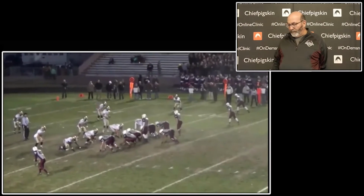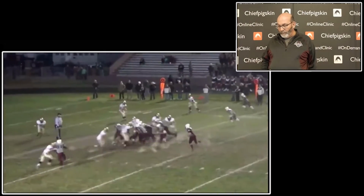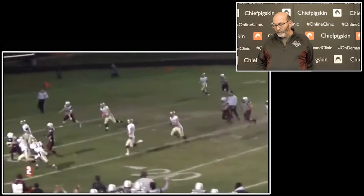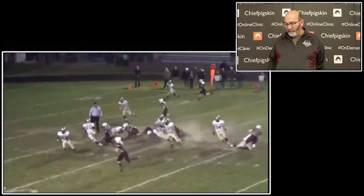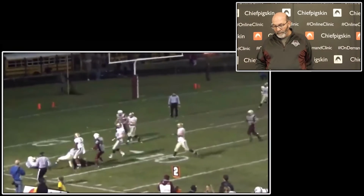Okay, here's a trip set again, and we do like to get into trips when things are giving us trouble. There's a read, there's a pitch. Even though the split end didn't get 2 for 1, we ended up one-on-one with the safety and the halfback, and he was able to make a move and pick up a first down.